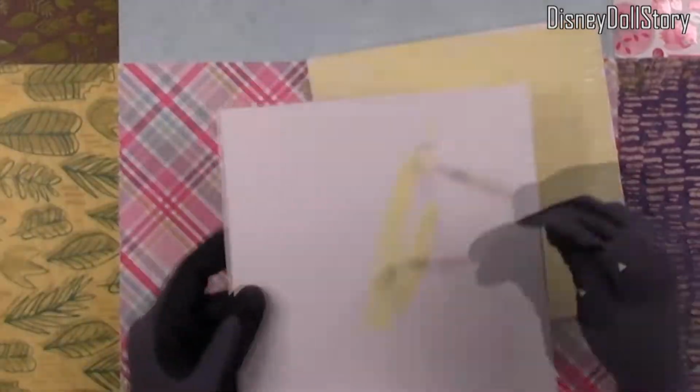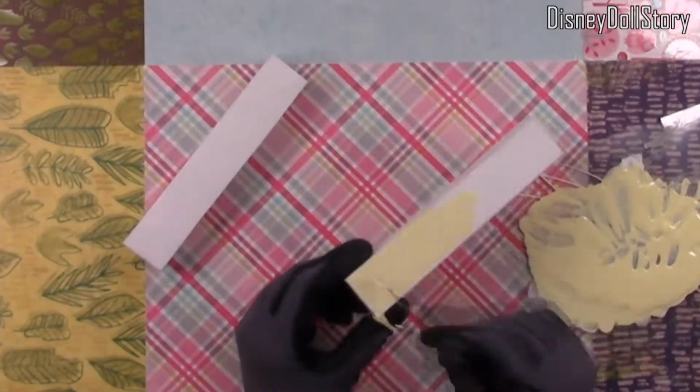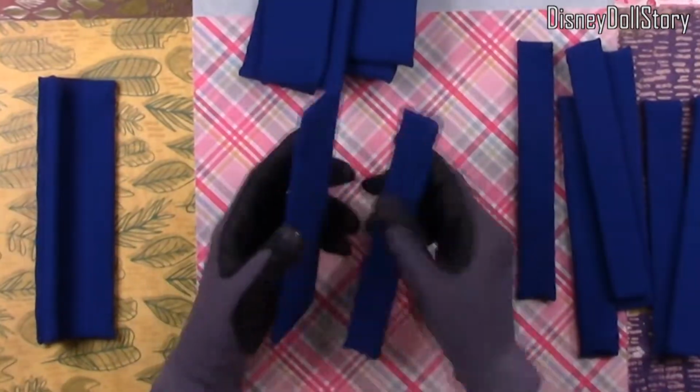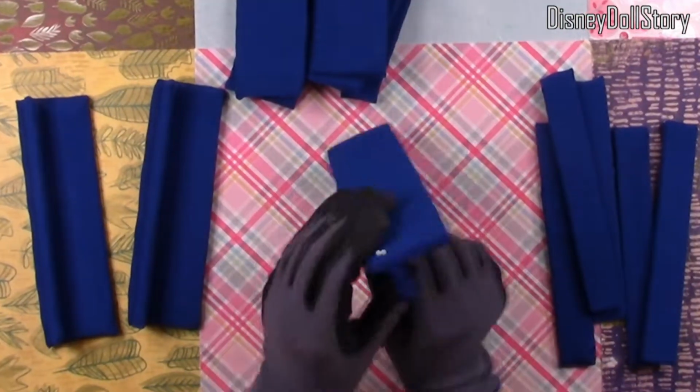I rolled a strip of paper towel and taped it in front of each tread to create the bullnose to look rounder. I covered up the treads and the risers with pieces of blue fabric. I used the hot glue to attach the stairs onto the staircase.